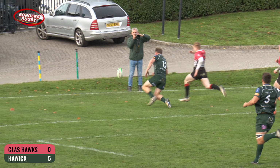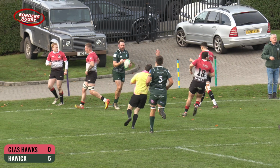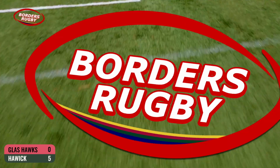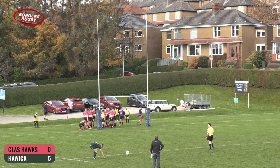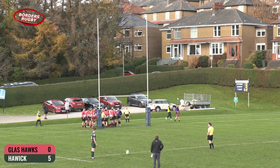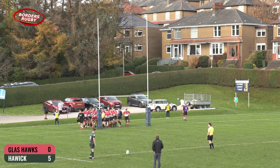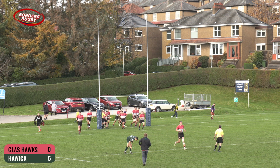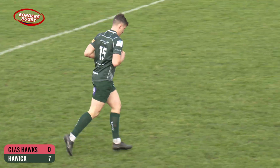Yeah, it was an intricate move of first phase for the Hawks. It was dropped in the midfield, and Hawick open side Callum Rennick, as is his wont, was on it like a flash. As the Hawks cover got to him, he stuck it down the field, and out of nowhere almost, Lee Armstrong chased that down, hacked it forward, and was only too happy to flop on it. So Kirkford, the league's top marksman, adds another 2 to his tally, so 5 becomes 7 for the double champions.